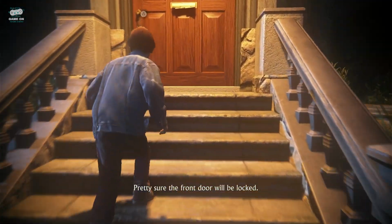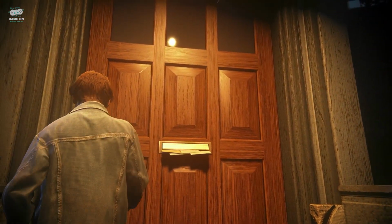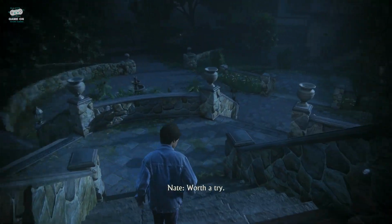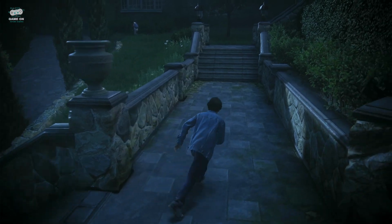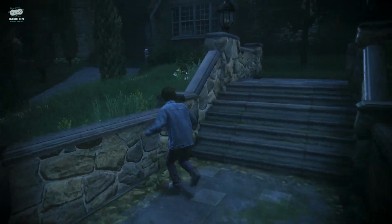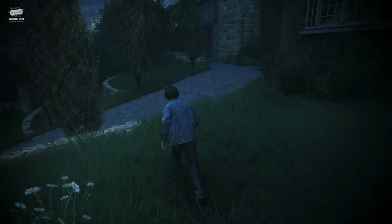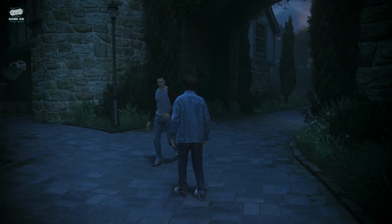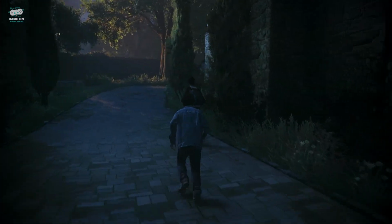Pretty sure the front door will be locked. See? What did I tell you? It was worth a try. All right. Let's look around back, huh?